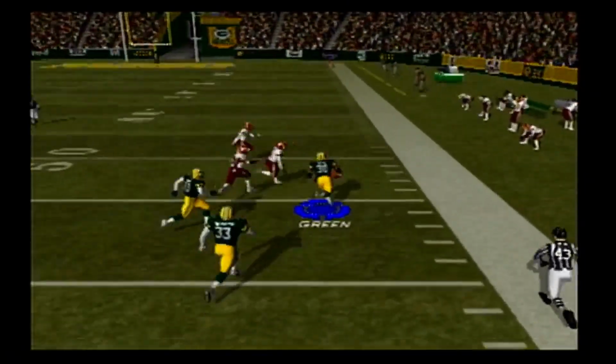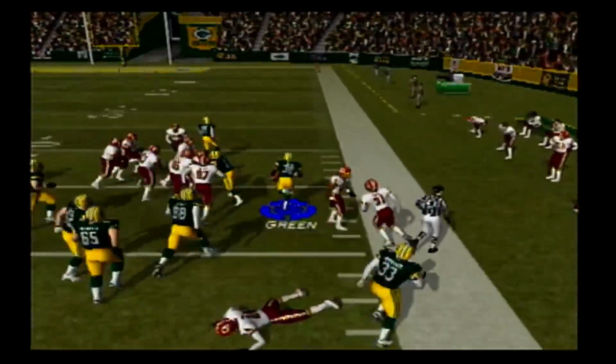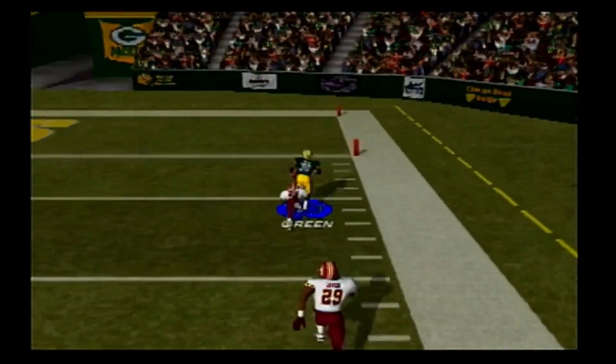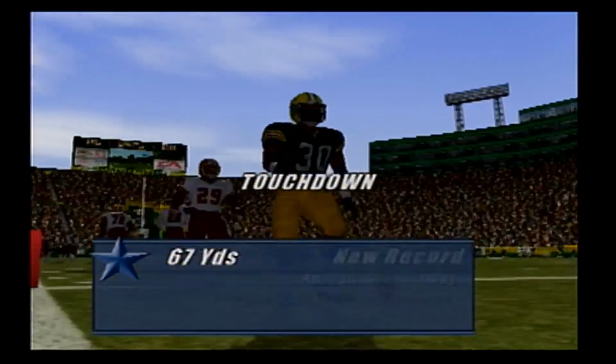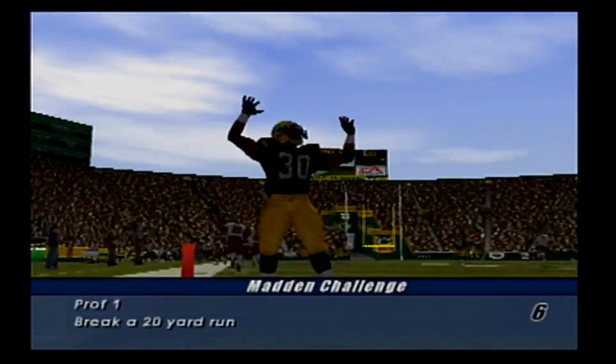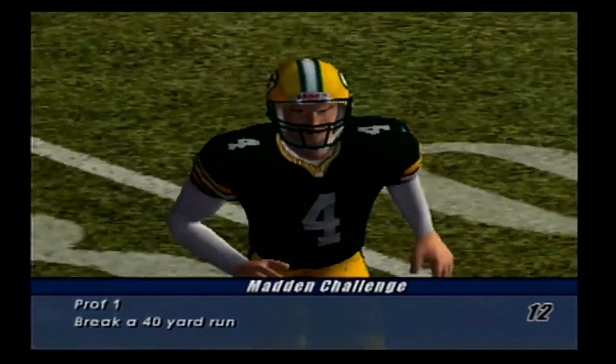Green tucks it away, breaks three of the defenders. The 40, the 30, the 20, the 10, and he's in for the touchdown. An incredible run to get him into the end zone. Yeah, he knew where he wanted to go, and he got there.